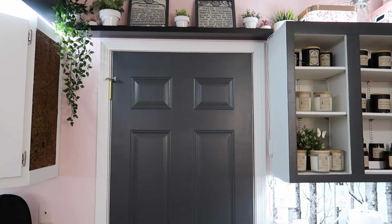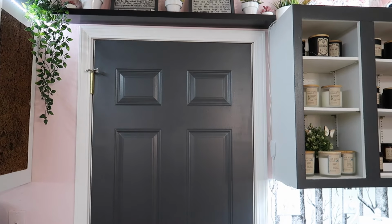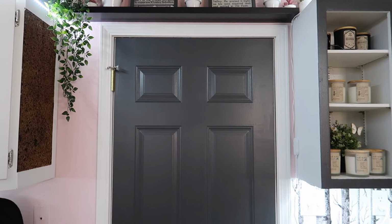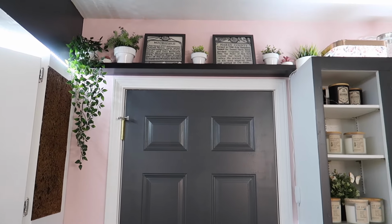I also went around the house. Those doors, even though they may look black, they are not. They are actually a dark gray, and I painted all of the interior doors with that dark gray.